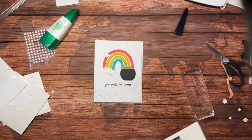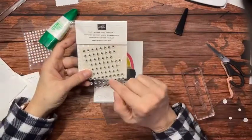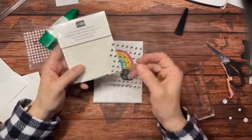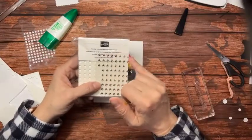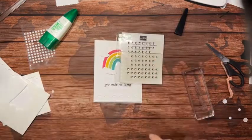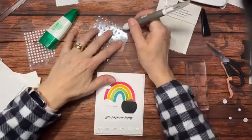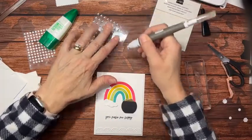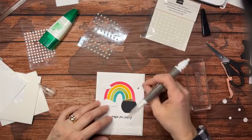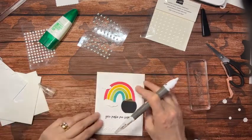Now to finish off the front of this card, all I'm going to do is take some of these silver and clear epoxy essentials, and the clear ones are hard to see obviously because they're clear, but these silver ones show up a little bit better. There are raindrop shaped ones, so that's what I'm going to use. Let's take your pick tool, and we just kind of swipe these off and figure out where I'm going to put my raindrops. Whoops, that's crooked. Raindrops are pretty easy to straighten.